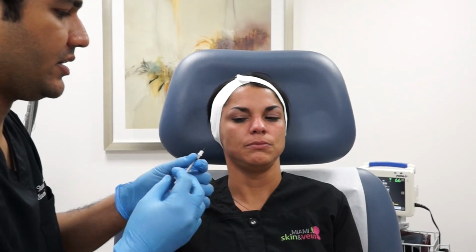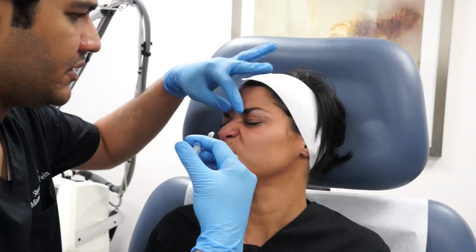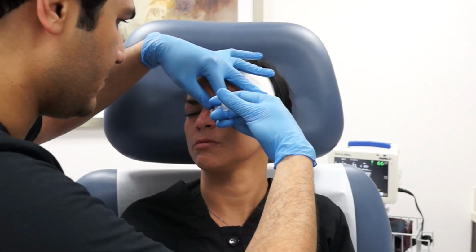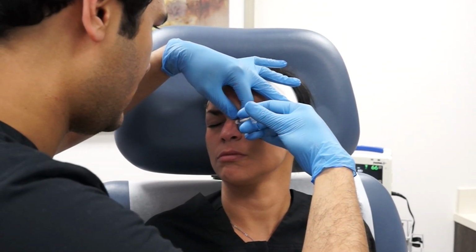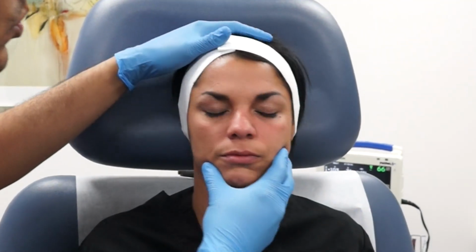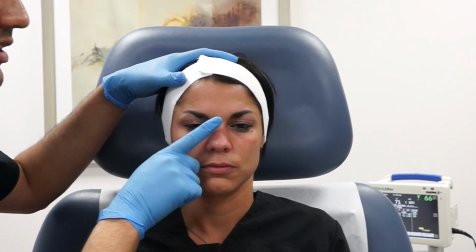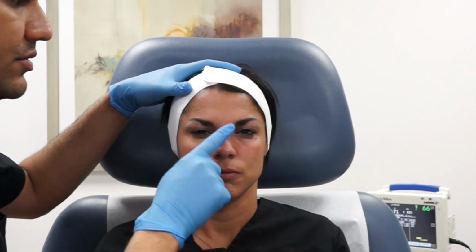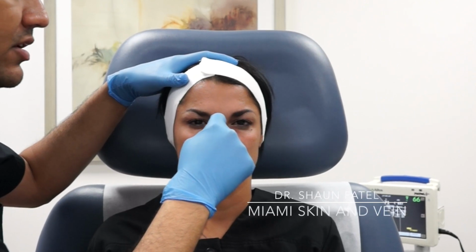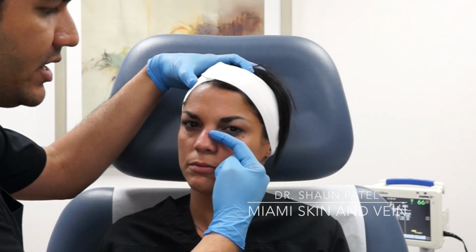Right. I'm going to turn her head again. Frown again for me. Relax. I'm going to go right into the body of this muscle right here. So we did 3 injections. 1 central in the muscle. The nasalis runs like this, and so like this, this, this. And so I did 1 right in the central aspect of the muscle, 1 right here, and 1 right here.